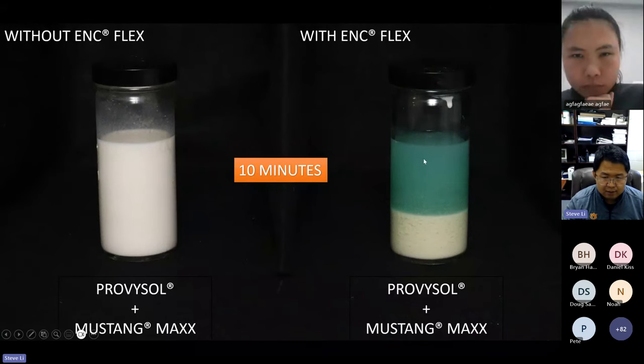The bottle on the right got an ENC flax as a foliar feed. 10 minutes later, you can observe a really nice separation of the layer. All right, that doesn't do you much good in the field.